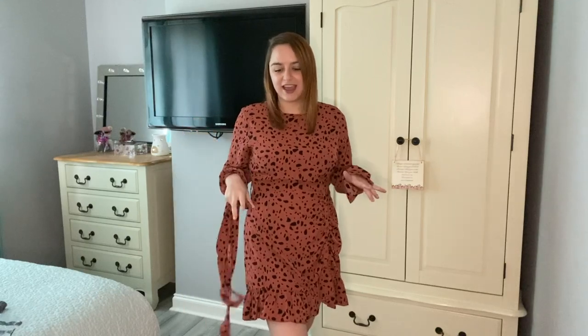So I've got this dress on and I don't know. I'm not too sure about it, to be honest with you. I hate and love it at the same time. I love the bottom bit. I haven't got the belt on, by the way, but I'm gonna put it on in a minute to see if that even makes a difference. Yeah, I like the ruched bit at the bottom.